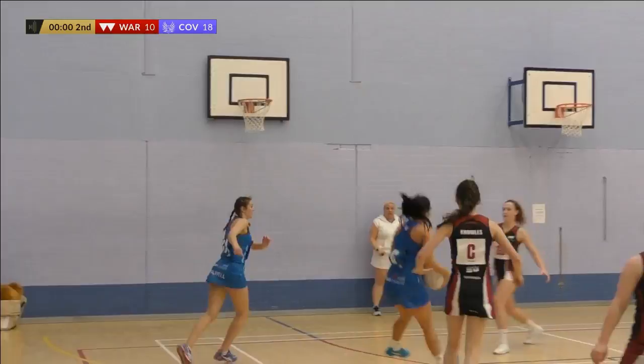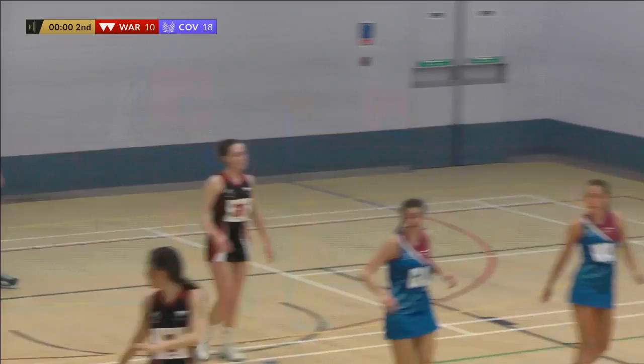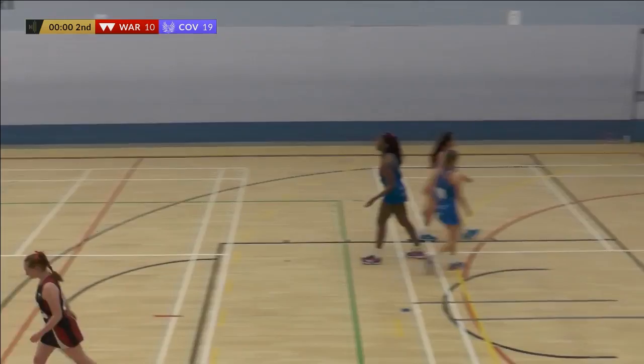Folwell is found. Philomena Smith. It's amazing to think Coventry in a lower division, actually. By Holly. And Coventry opened up a 9-point lead. That was Folwell. Tall figure. And that is half time. And Coventry have opened up a 19-10 lead. It's been a tough half for Team Warwick.